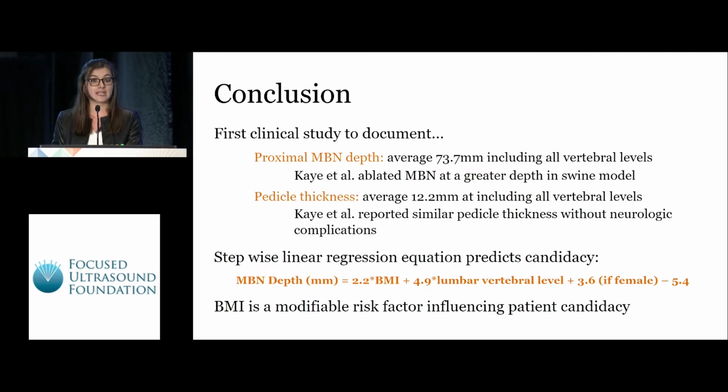So in conclusion, ours is the first clinical study to document these measurements. Importantly, in the preclinical study, Kay showed an ablation at an MBN depth that was greater in the swine model, as well as similar pedicle thickness, without neurologic complications. Therefore, this data suggests that this procedure would be safe and feasible in a human patient population. Prediction of patient candidacy also followed a stepwise linear regression equation, and this equation can predict candidacy as a modifiable risk factor and can help delineate target depths for future focused ultrasound machines. And we look forward to presenting our first human clinical trial data at the next meeting. Thank you.